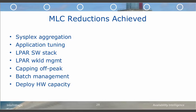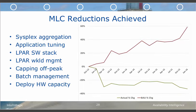So those potential areas of MLC reduction we just discussed, along with a couple of others, all played significant roles in the 3+ year MLC expense reduction journey that I led at my previous employer. This chart displays the actual percent expense savings during that period in green from the starting point versus the business as usual case in red.